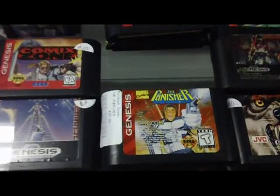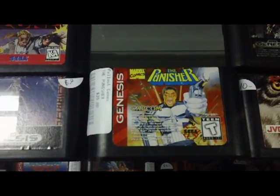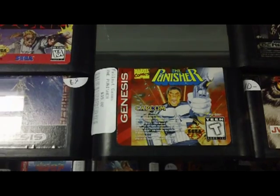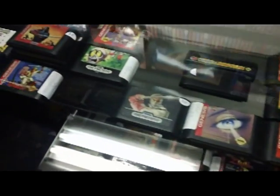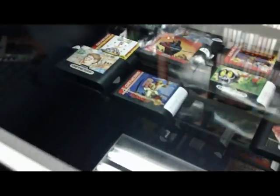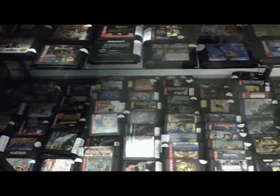Got the Punisher loose. Goes for $35. I mean, it is kind of starting to be a rare game for the titles. Very good game. Got a Comic Zone. And, you know, quite a few Sega Genesis games itself here. Definitely some that you might want to add to your collection. You want to check it out.